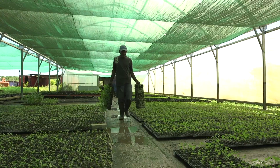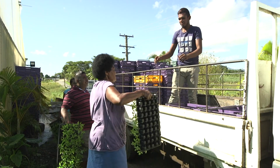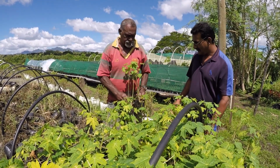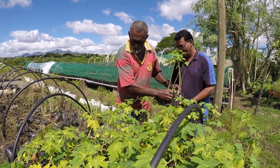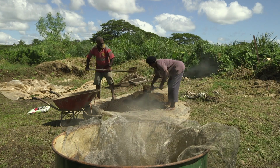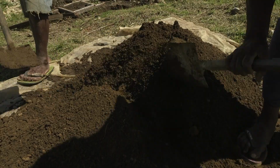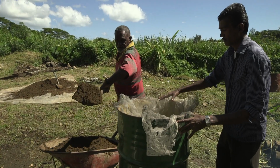The number of private nurseries around the country has grown over the past 10 years, and now nearly every major town has a nursery available where farmers can purchase high-quality seedlings. Nursery operators source only the best vegetable seeds of the varieties that the market wants. They also have to source different ingredients to make up a healthy potting media, which ensures healthy seedlings.